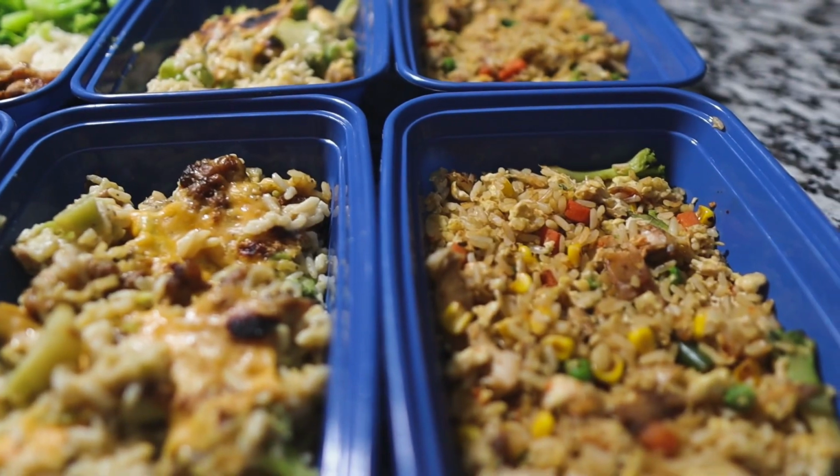All right, y'all, we're back for the third and final recipe. My personal favorite, the chicken fried rice. I love Chinese food. This is a great way to make it healthy and tasty so you can eat it every single day and still lose fat and build muscle.